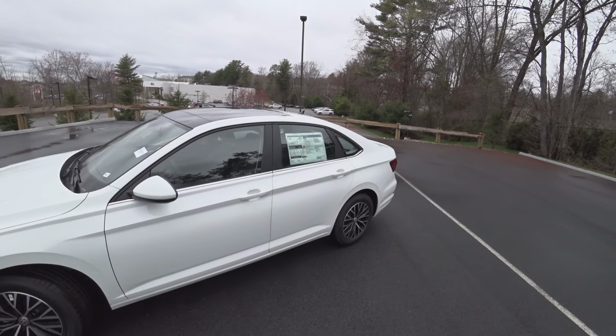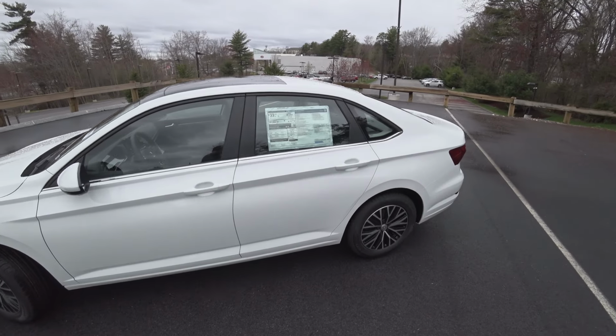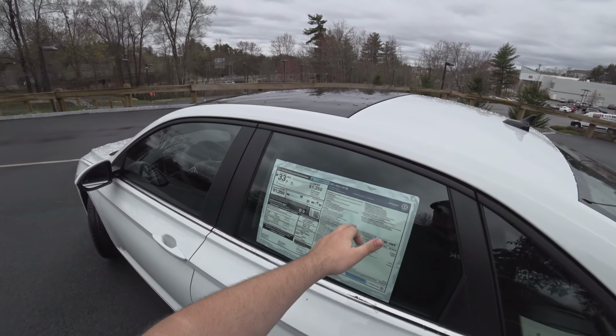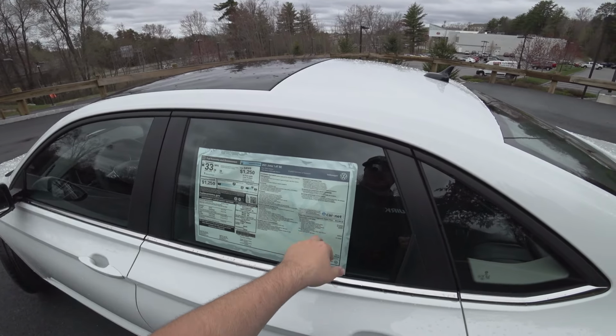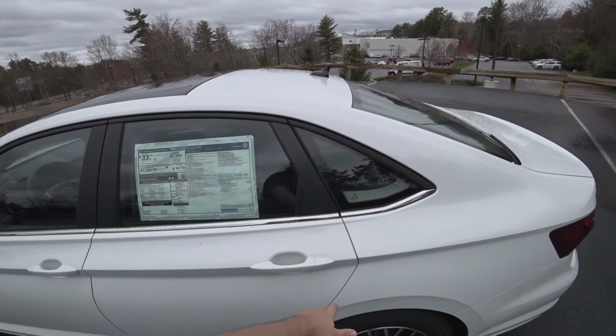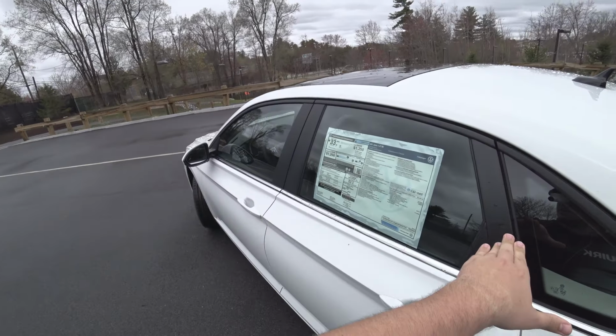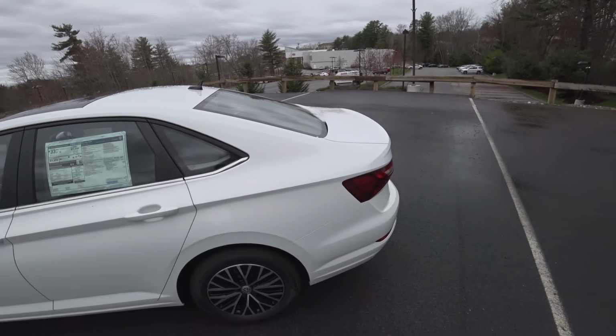Today we have the 2021 Volkswagen Jetta SE. This one has the 1.4 liter turbocharged 4-cylinder, front wheel drive of course, mated to the 8-speed automatic. $24,625 is the total price on this one. What is this, pure white? Oh yeah, pure white over Titan black leatherette.